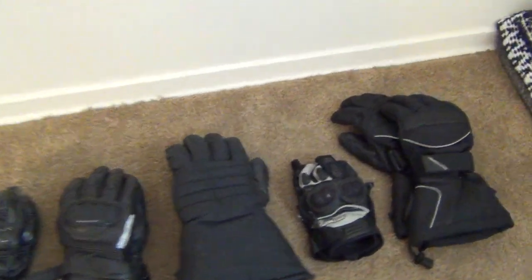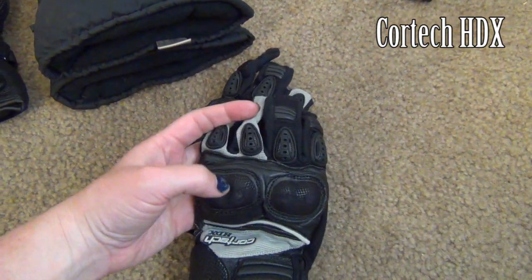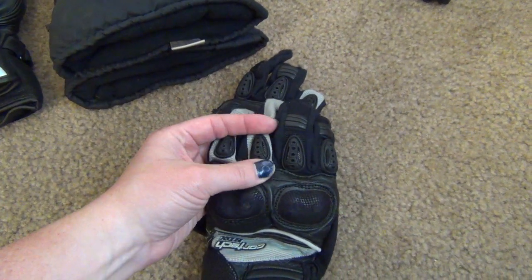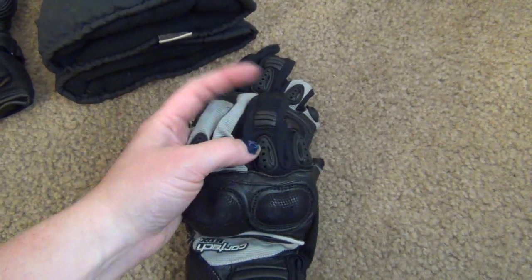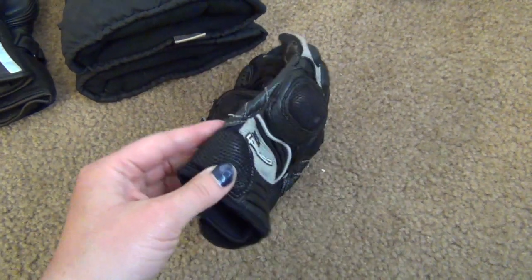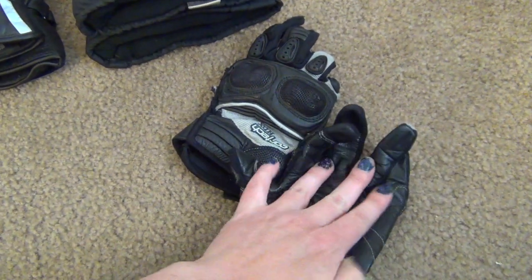To start off with, we're actually going to go look at these. These are my first gloves ever, and they are the Cortec HDX gloves. They have hard knuckle parts, plastic but squishy rubber parts on the fingers. They're flexible in the joints, and they're perforated mesh. They also have this soft, squishy padding on the wrist, and leather palms.